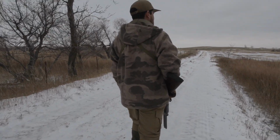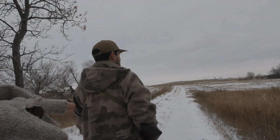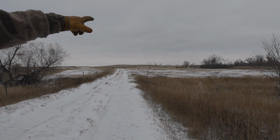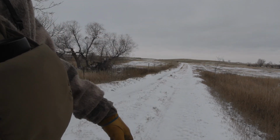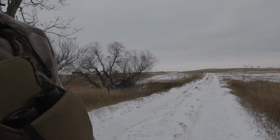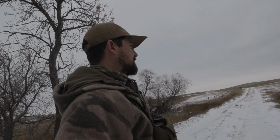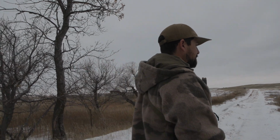You see them? The one on the ground, see him over there? Is there a bunch in the tree right there? Oh yeah, there's like 2 in the tree there, 1 in the tree there, and then 1 down there. Hopefully 1 holds long enough. We'll see if we can get.